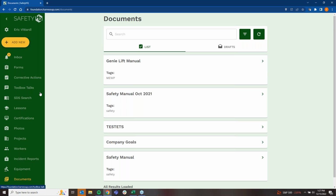Plenty of items in there, and again, you're not being charged an additional fee for an administrative license, or just a typical user license. That's included as well.